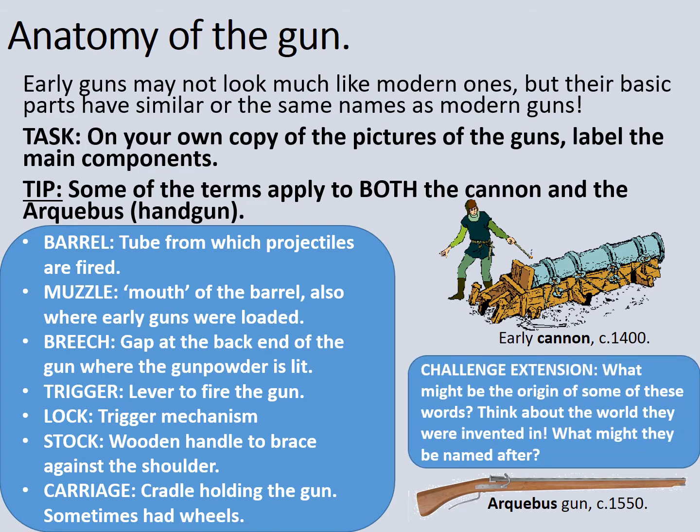As an extension, what might be the origin of some of these words? Think about the world in which they were invented. What might they be named after? Pause the video now, have a go at completing the task, and then we'll move on and have a look at some answers. How did you get on? Well, let's have a look at the answers.